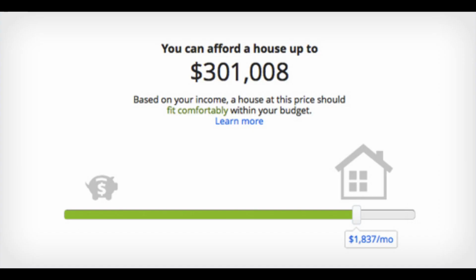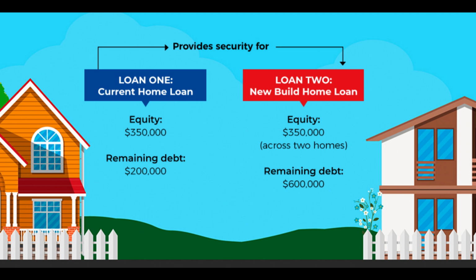Calculating your maximum home purchase price is a crucial step in the home buying process. It's important to understand the factors that impact your affordability, such as your income, debts and expenses, and interest rate on the mortgage. By using the debt-to-income ratio, you can determine the maximum monthly housing payment you can afford based on your income and debts. This calculation will help you narrow down your home search and ensure that you're not overextending yourself financially.